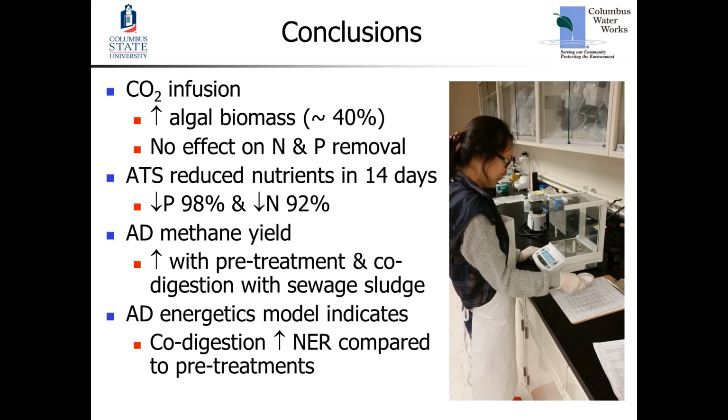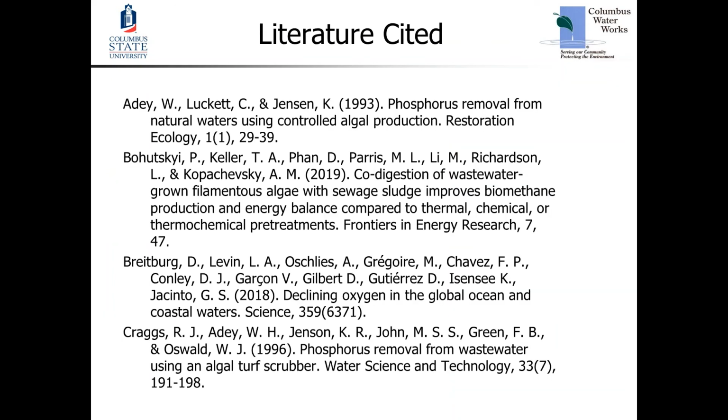So this is a really big news story because it turns out that cost-wise, it's just as costly to make an algal treatment system and operate it as it is to create a chemical treatment system to remove those nutrients using chemicals that you have to mine and make and add and then remove. So cost-wise, which I didn't show you that stuff, it turns out that they're very, very equivalent. And so this is a technology that's out there and it should be widely used, though it's not widely used at this point.